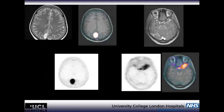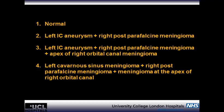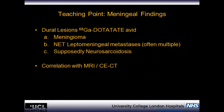Interesting. Let's go back. There is a lesion here, which is avid, and there are some changes, high signal there, which is positive here. The MRI was reported normal on this side, and the patient had right-sided visual disturbances. There is very subtle signal change, which is very difficult to see if you don't have this information. There is a small meningioma sitting there, which is compressing the exiting optic nerve at the optic canal. So there are three meningiomas. It's a teaching point about the meningeal findings, so one should be aware of these.